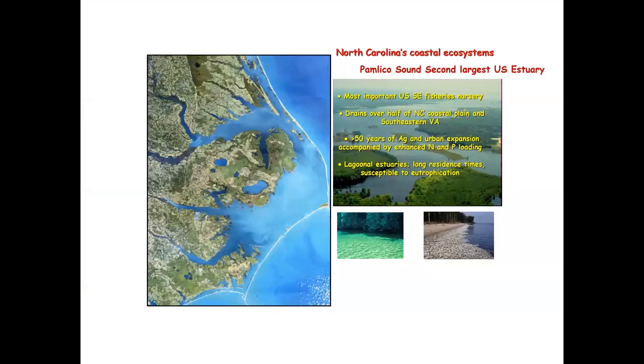And just a quick introduction on this system, for those who are not familiar with it. It's the second largest estuary complex in the country. As you can tell, it's a lagoonal system, so it's got a long residence time. It's very important from a fisheries and resource perspective. It drains about half of North Carolina's coastal plain and the southeastern Virginia area. And it's had 50 years of agricultural and urban expansion, accompanying enhanced nutrient loading in the system. I already mentioned it was lagoonal.